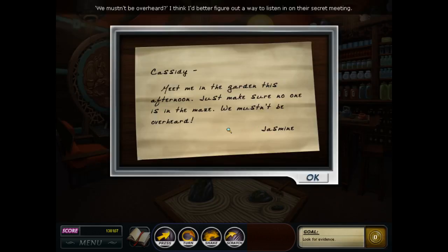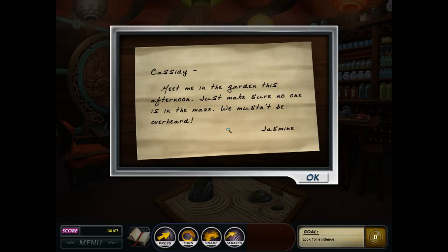We mustn't be overheard? I think I better figure out a way to listen in on their secret meeting. Cassidy, meet me in the garden this afternoon. Just make sure no one is in the maze. We mustn't be overheard. Jasmine.